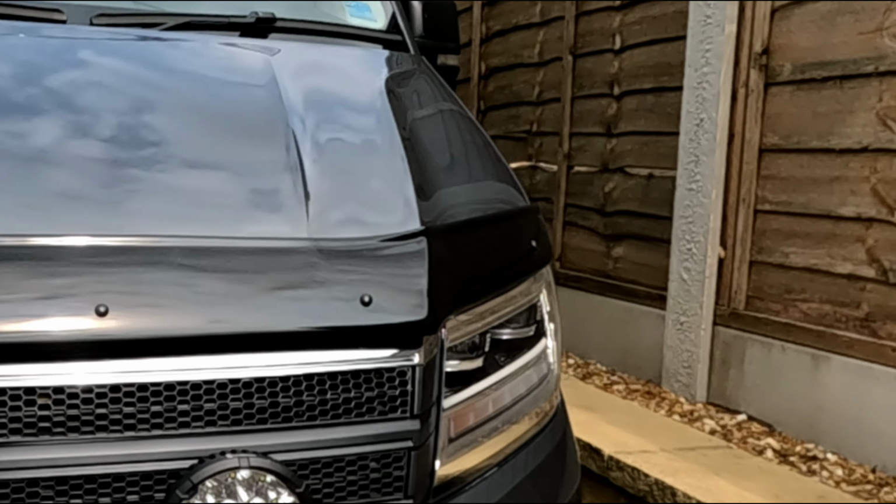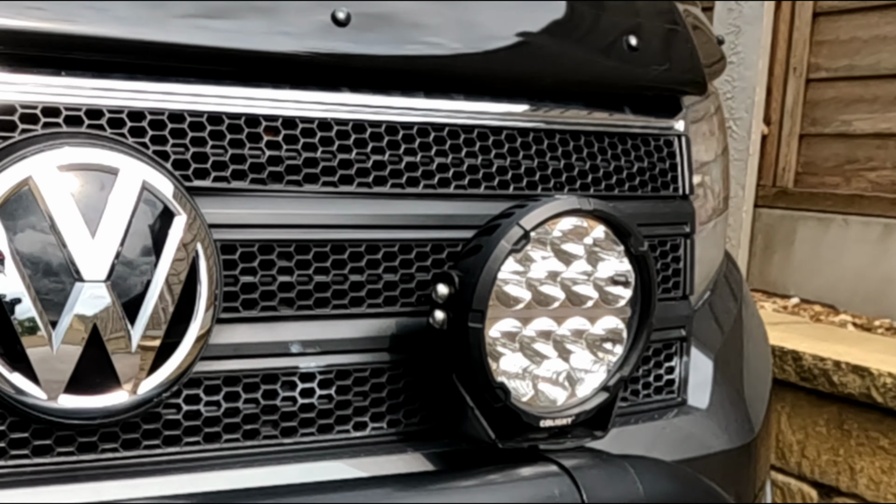Second modification that we've had done to the van that we thought we never needed, again because we've only had these fitted recently, is these extra spotlights that we've got on the front of our van. Now one thing that we do when we travel a lot is wild camping, and when you're wild camping, chances are you're going to be in a lot of areas that are off the beaten path. That means there's going to be times when you're going to need extra lighting.